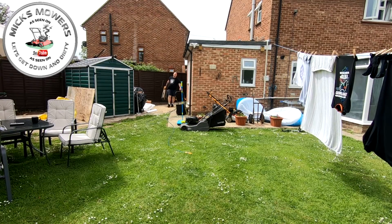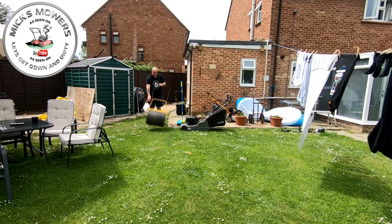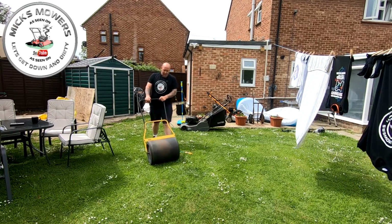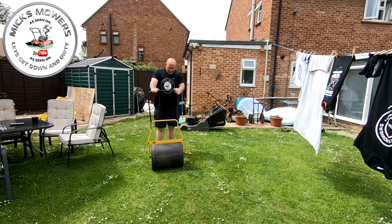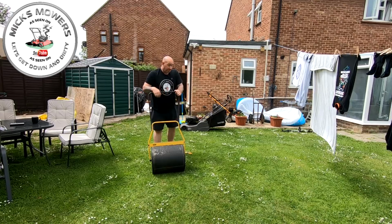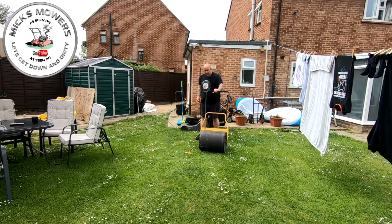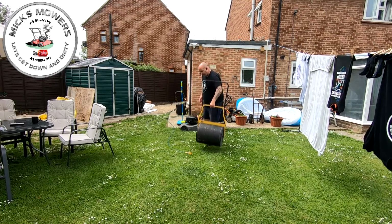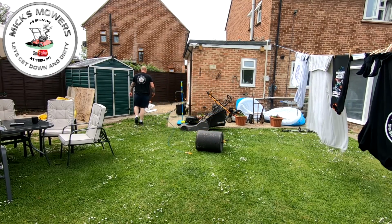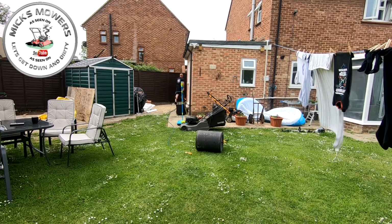So the first one is actually a garden roller. Quite light, but it's metal, and you fill it up with water, and it takes 60 litres. On Amazon, brand new, they're about 120 quid. I didn't pay a lot for that. And it all collapses down, and you pick it up, put it in your car, you know, or whatever. So, yeah, that's cheap. That's money in the bank straight away. What else we got?